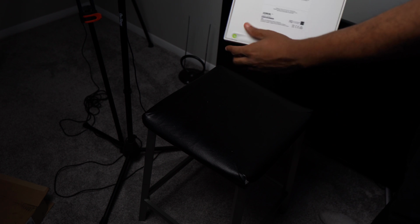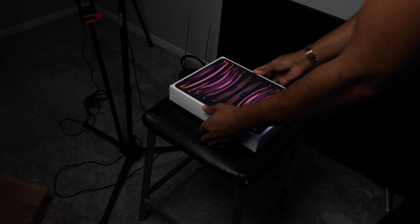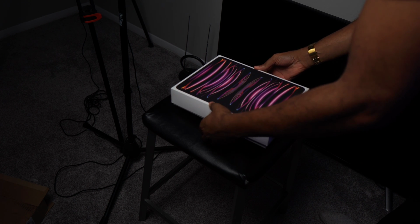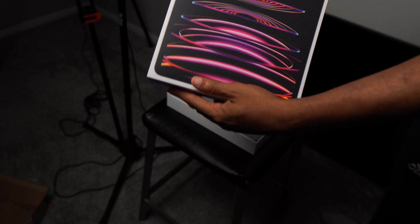Get inside the box. Pull tab. Pull tab. Woo. My first big box from Apple. It does have Face ID, which is amazing. As I mentioned, I thought it was gonna be a little bit more shiny, but I don't mind the matte look on the actual box. You know what I mean?